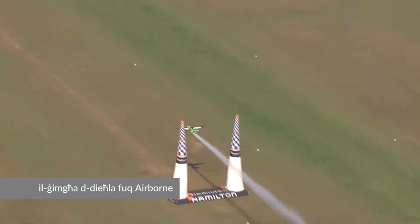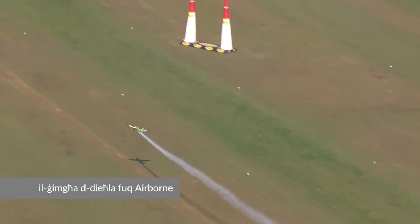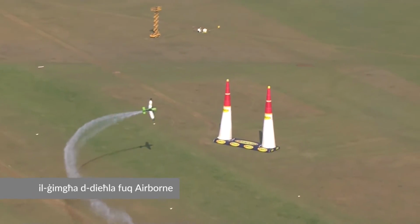Hello, welcome to Wiener Neustadt for this 6th edition of the Red Bull Air Race World Championship. I wish you all a very good race, and watch it on Airborne.